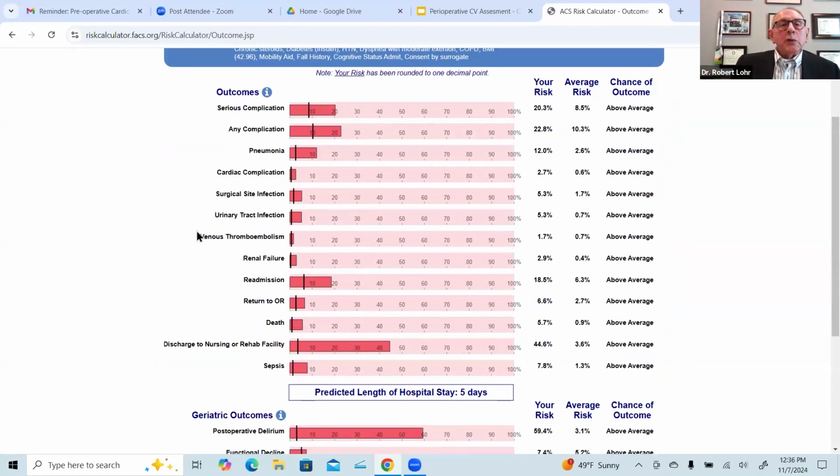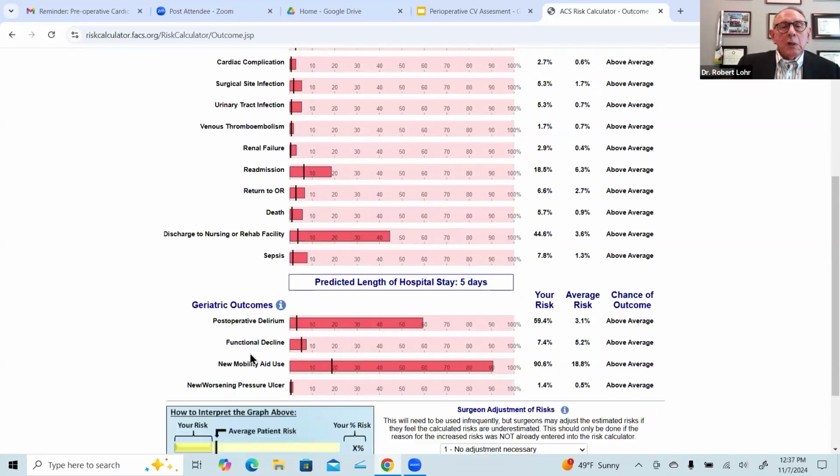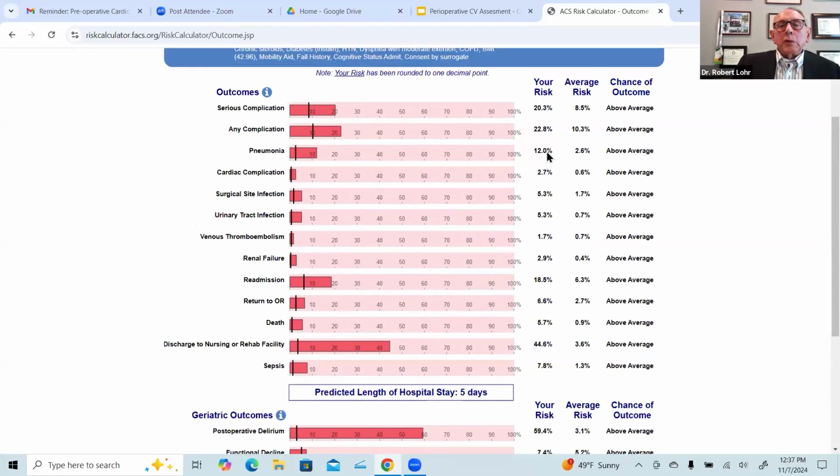Okay, so this is what you get. Any serious complication, any complication, pneumonia, cardiac, surgical site infection, UTI, VTE, renal failure, readmission, return to the OR, death, discharge to a nursing home, sepsis, and then the geriatric things: post-op delirium, functional status decline, need for a new mobility aid, and worsening pressure ulcer. This is the risk of the patient, and this is the average risk. So we're talking about heart problems today. Her cardiac risk is 2.7%, and normal would be under 1%.